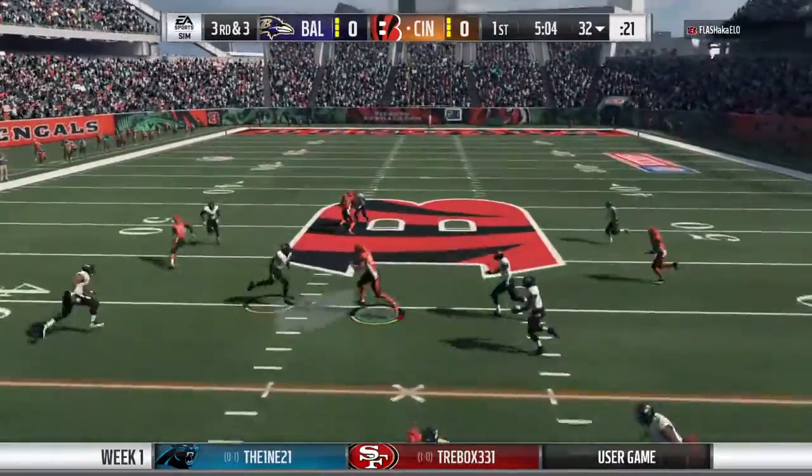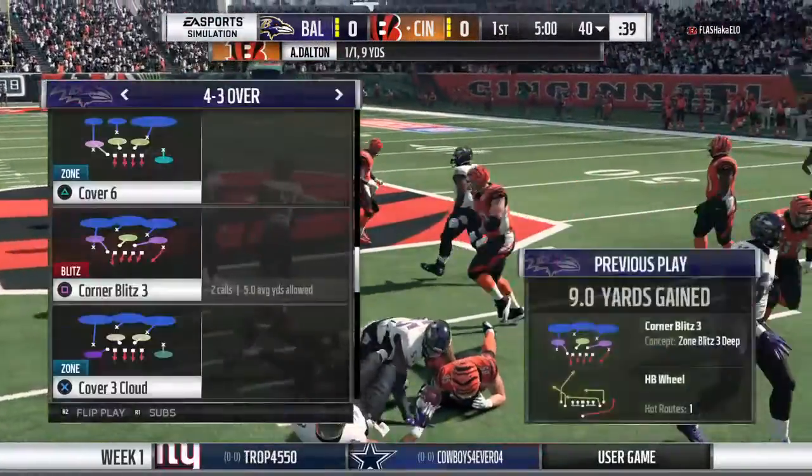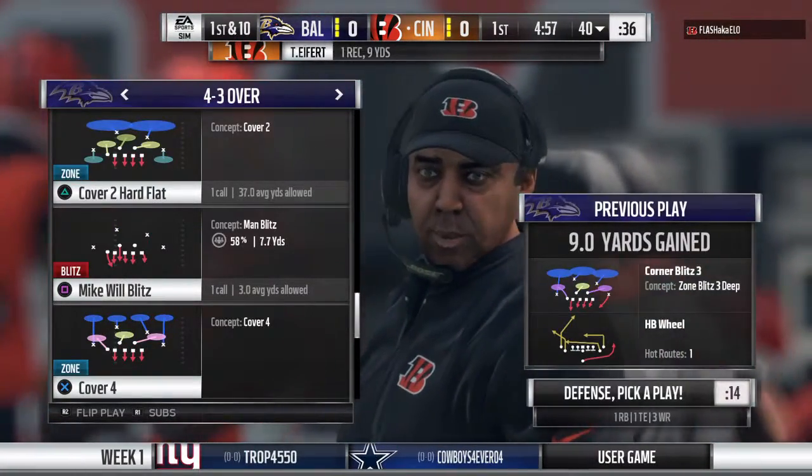So Dalton now, and Eifert has it. And he will have a first down here at about the 40. Dalton to his big target, Eifert, for the Cincinnati first.